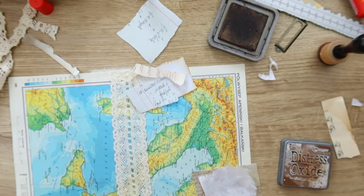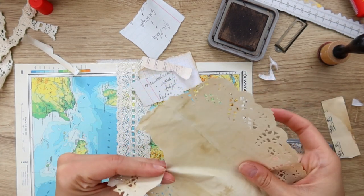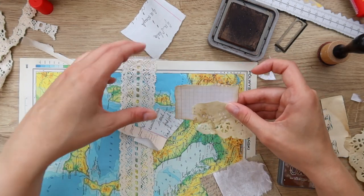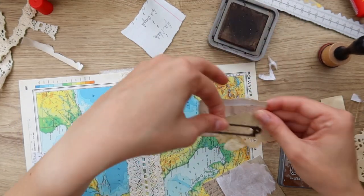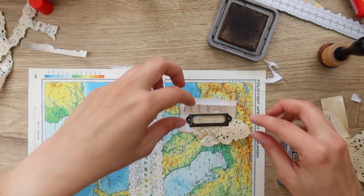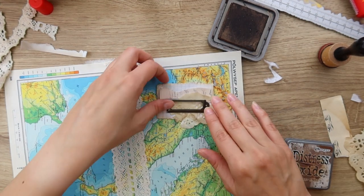Okay, let me check in my other box. Okay, so I have this coffee stained paper doily, and I was thinking maybe I could use this one instead. So how about I just add those two pieces. Let me see my label, and then my label would go here. Yeah, I think so. How about I turn it this way, and we have a little bit of the, yep.